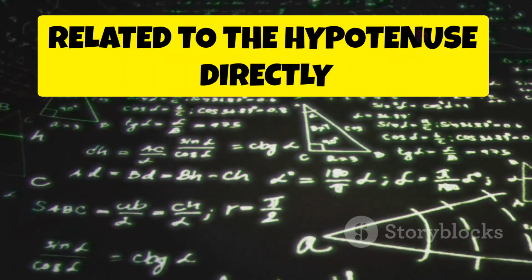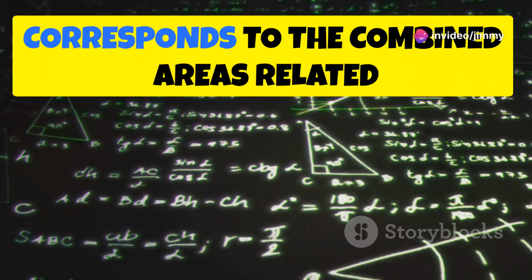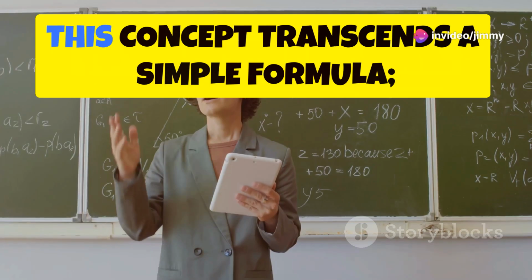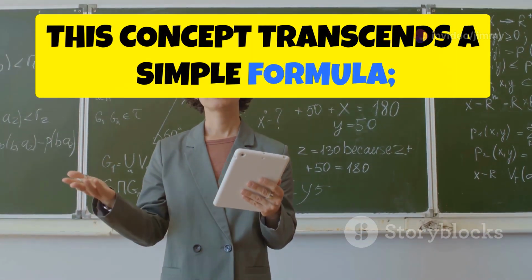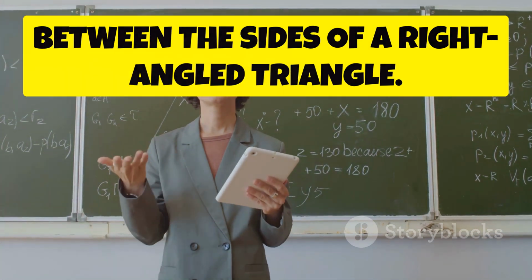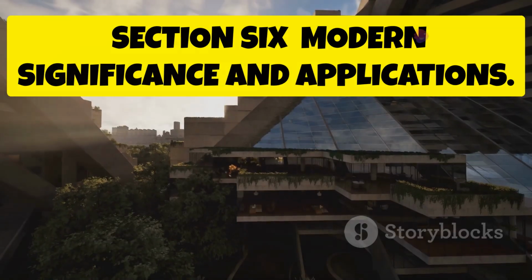The area related to the hypotenuse directly corresponds to the combined areas related to the other two sides. This concept transcends a simple formula. It reveals a fundamental relationship between the sides of a right-angled triangle.